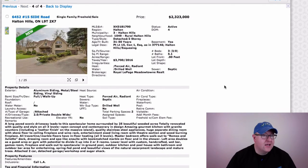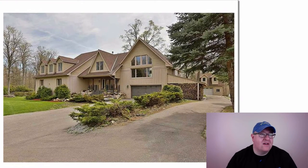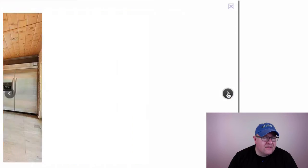Now we're going to get to my favorite home in the list, and probably one of my easily top 5 homes of the year on 15 Sideroad. It's not too far from town. You're in a great school district. So here's the house, and then you have this little bunkie back here that's probably nicer than a lot of people's houses. So inside, I just love the charm.